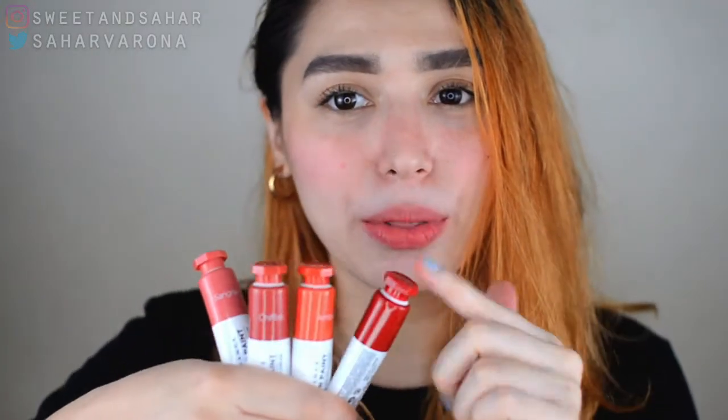The formula is very creamy as opposed to lip tints, which are more liquid. It is marketed as a cheek tint, but I believe you can use it on your lips, which I have done, and your cheeks. I know some people use it on their eyes as well, but I just don't like to do that. This does not transfer on the lips. I do like their packaging. The thing is, for example, Sangria does not look like this. So that's the problem, I think. They don't look like how they're marketed in the bottle, which is sad because it would have been very convenient.